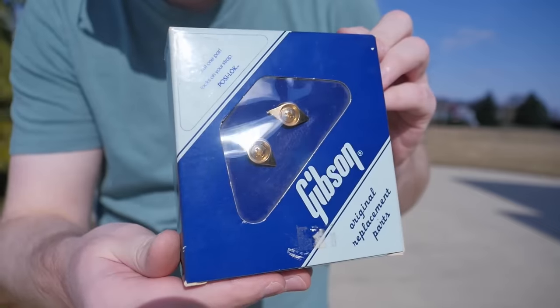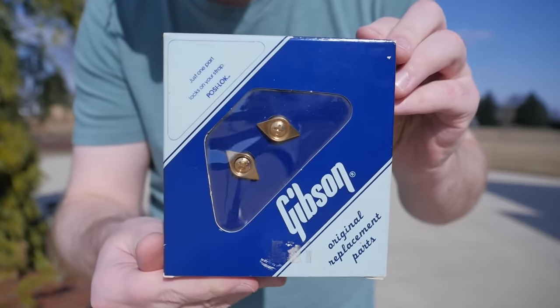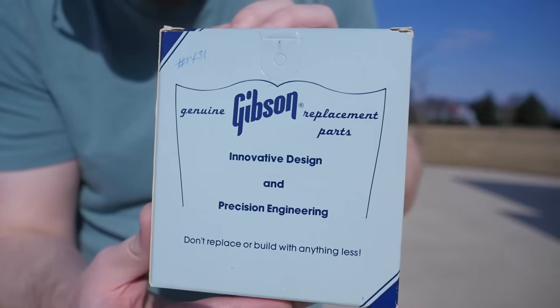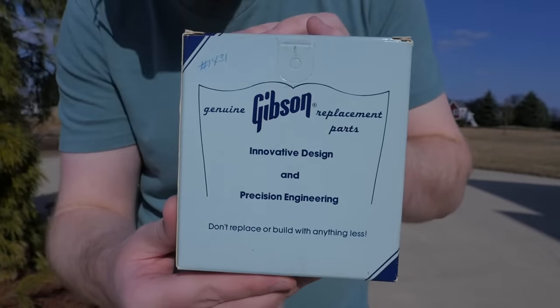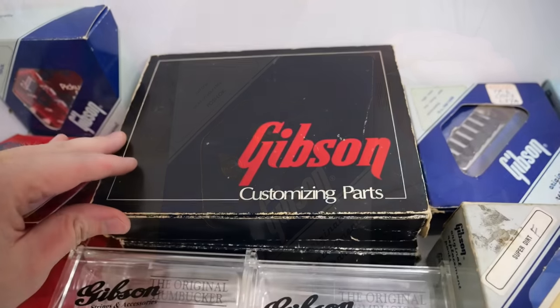But before we move to our next room, let's take a look at some of my parts collection. I collect these new old stock 70s and 80s Gibson parts. Now, do I collect 90s and 2000s? Yes, but I don't pay any type of a premium for those. So if you're selling anything like this complete in the box, please let me know.